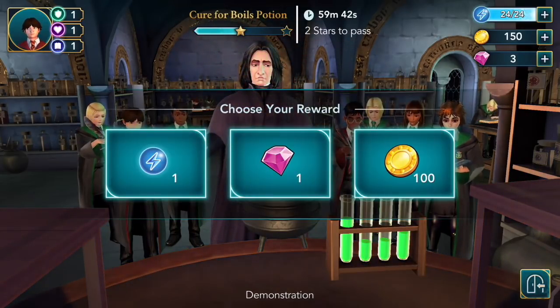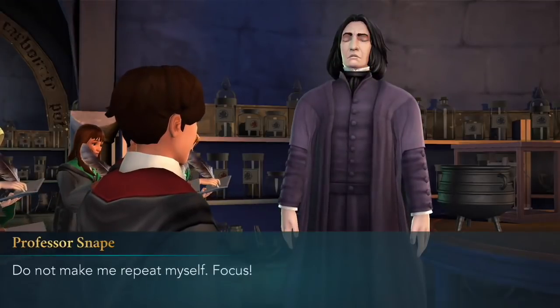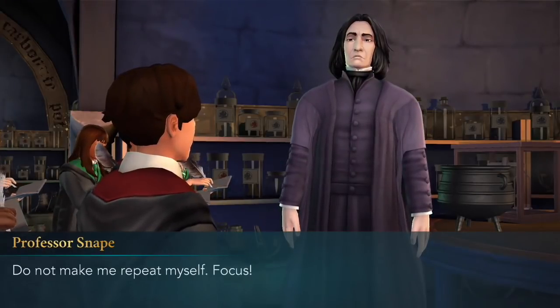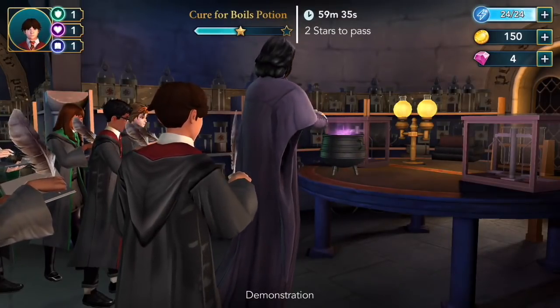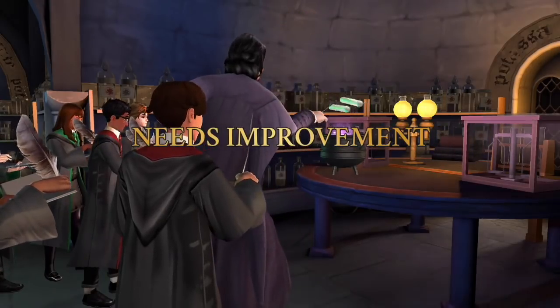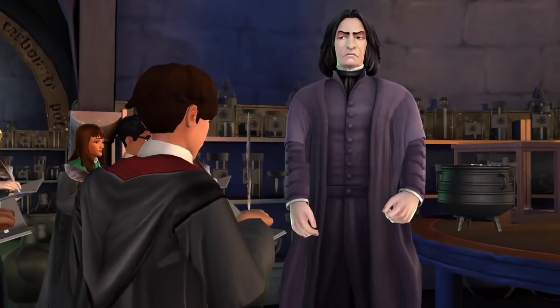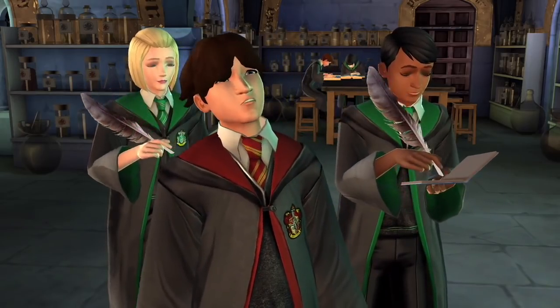I don't know what the heck he's doing. I want more diamonds, though. I mean, purple diamonds. Do not make me repeat myself. Focus! I didn't ask you to do it all over again. I don't know why you're yelling at me. Tap, tap. All right. Needs improvement. Crap. All right. I'll try it better next time. Duh, I feel stupid.